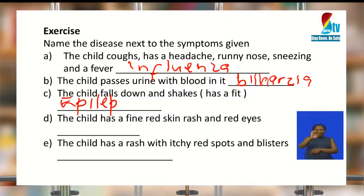The child has a fine red skin rash and red eyes. This disease is measles. Measles. And lastly, the child has a rash with itchy red spots and blisters. This disease is chickenpox. Chickenpox.